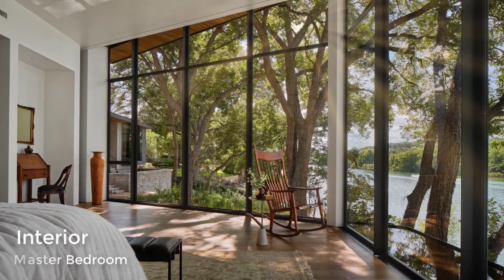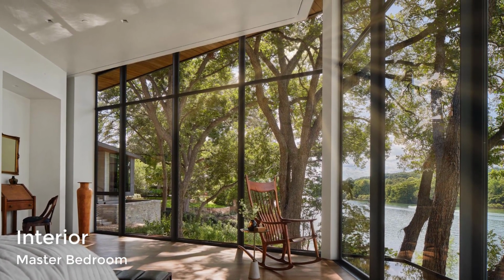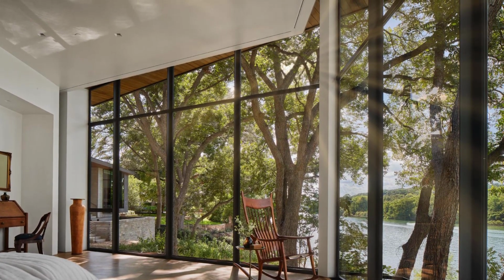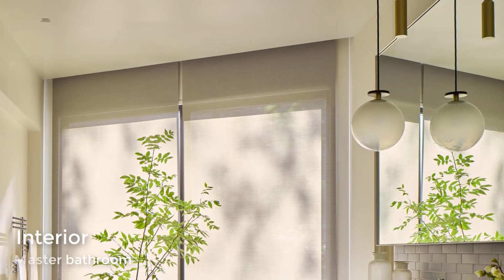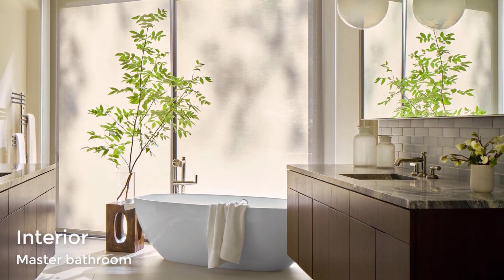The primary bedroom has a hexagonal layout and 180-degree views of the lake. In the primary bathroom, there are dual vanities and a freestanding bathtub by the windows.